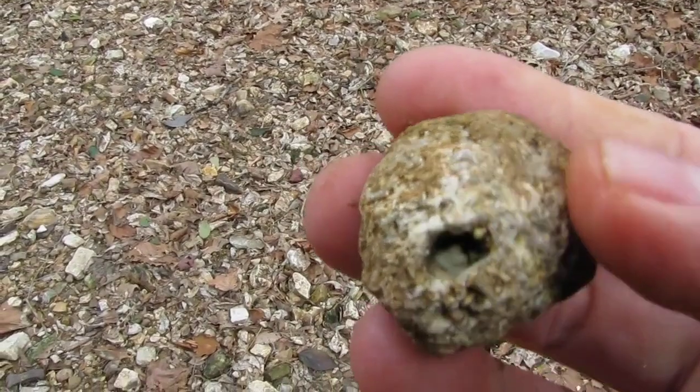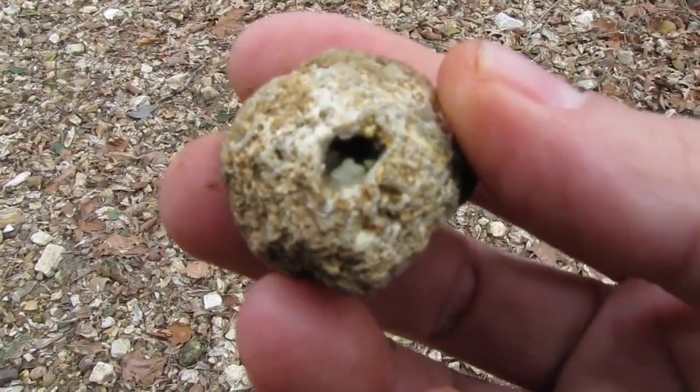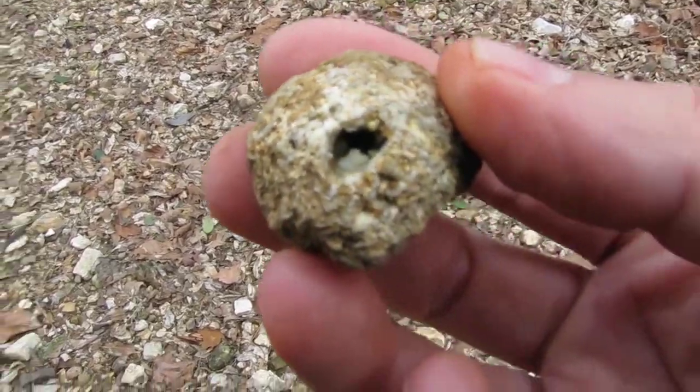Just pulled this geode out, and it's got a little piece of quartz in there. It looks like a little baby bunny hiding. That's pretty cool. I'm going to leave this one just as it is.